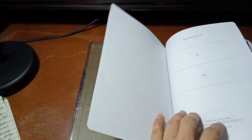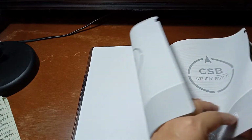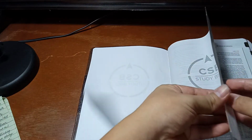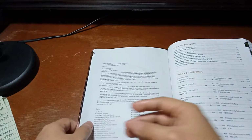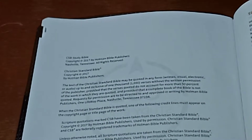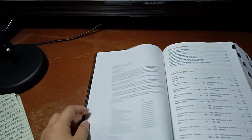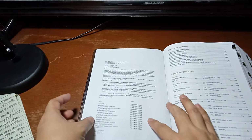The presentation page is written on a cardstock. We have the two title pages. Sorry about that. And let's check out the copyright page. And yes, I am right. Let's see, 2017, and we have quite a number of styles and different page ISBN.